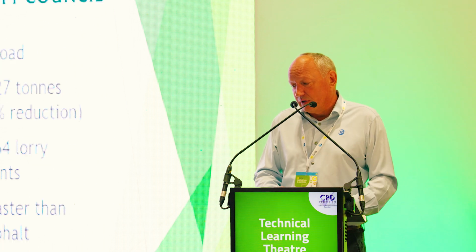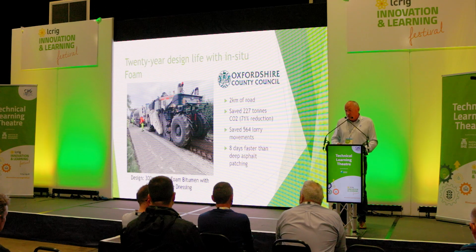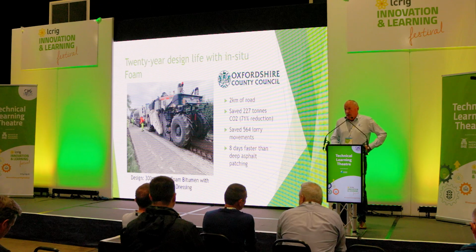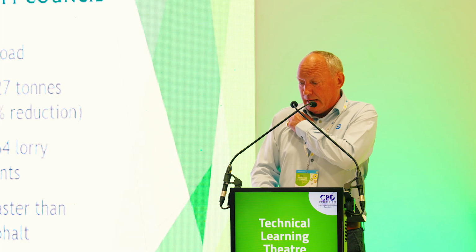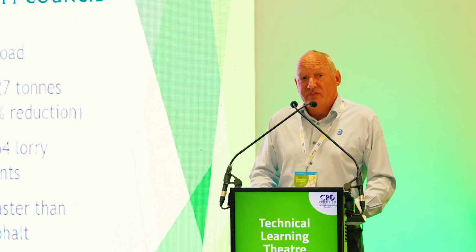Again, some figures and some real life practicality that are on the site for you to look at. This is the Oxfordshire job, saving 564 lorry movements, 8 days quicker than the alternatives they were looking at, and a 227 tonne carbon saving.